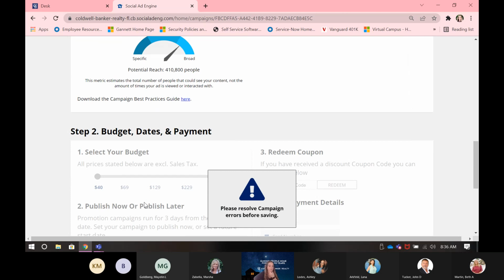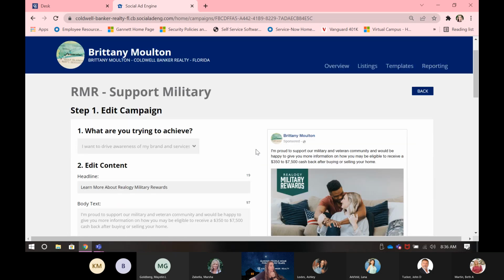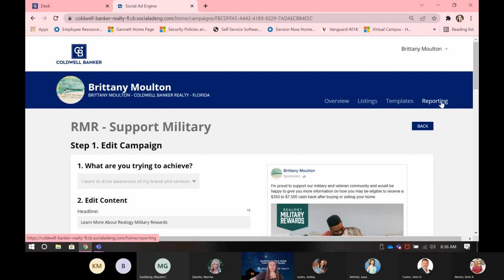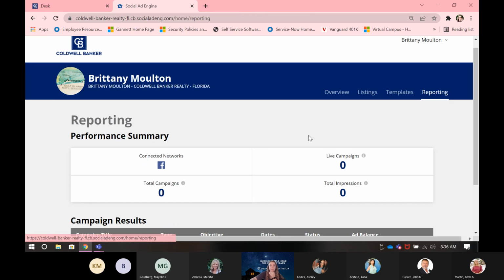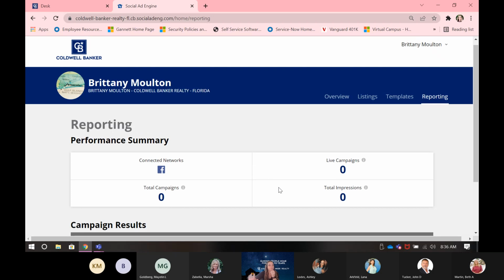So depending on your campaign, the price is going to be different. Remember that your lead generation campaigns are always going to be a little bit more expensive, but you can also run a reach campaign as well as a traffic campaign. So once you're done with that, you also have a reporting tab here, just like you did in Homespotter Boost. So it's going to tell you your campaign results, very similar to what the Homespotter Boost did. Since I'm not an agent, I don't have the capabilities of showing you what the campaign results look like, but it is going to show you how many people saw your ad, how many clicks, any leads that you got, and your impressions. So those are the 2 tools that we use for social media advertising.